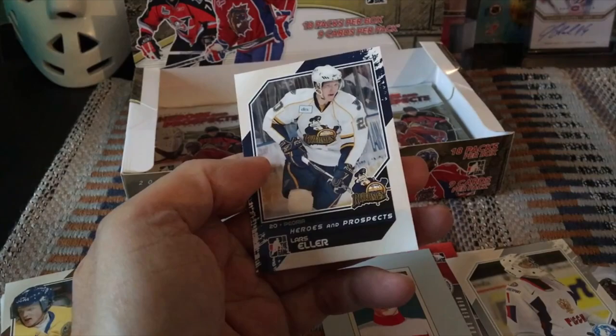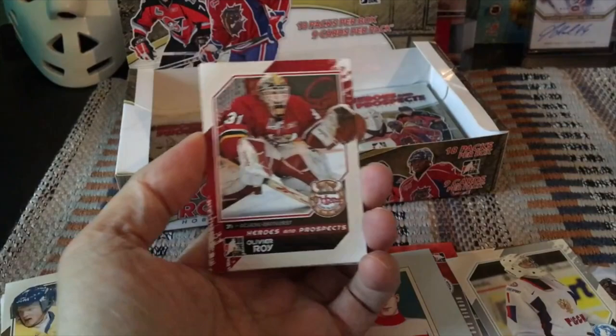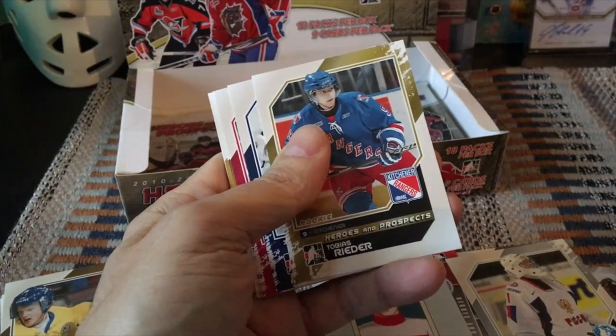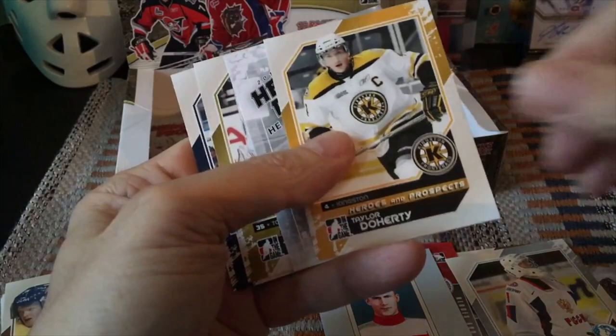The stud in the playoffs last year. He's had a decent career. He's more of a playoff performer. A lot of people say he's a bit of a third center, but his reach and lankiness is very helpful in the playoffs, on smaller ice. And I think he got the Stanley Cup winning goal last year. Tobias Rieder, JP Anderson. These are all base, I believe. Taylor Doherty.